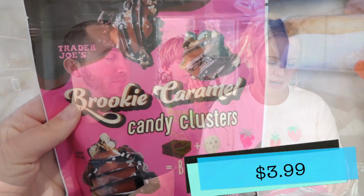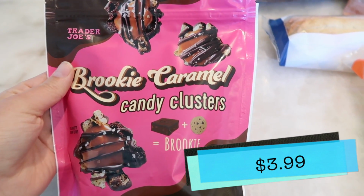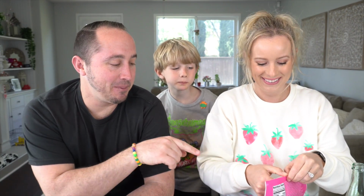Okay, right, let's do it. The ultimate taste testing of the brookie caramel candy clusters. This is such a tongue twister and a mouthful that I can never remember the actual name. I just call it brookie turtles. Brookie turtles. I like how they put on there brownie plus cookie equals brookie.